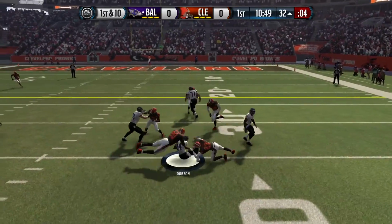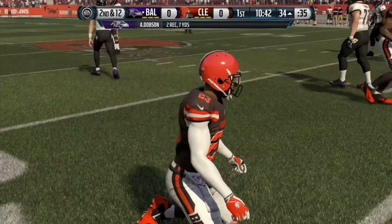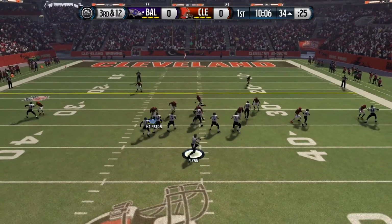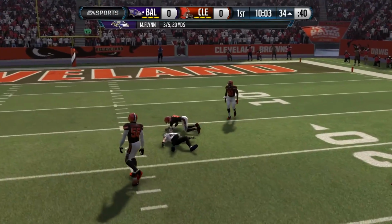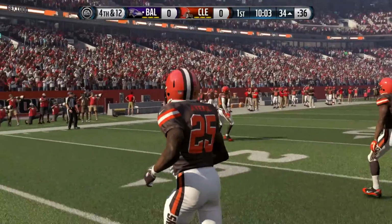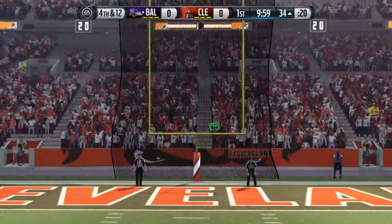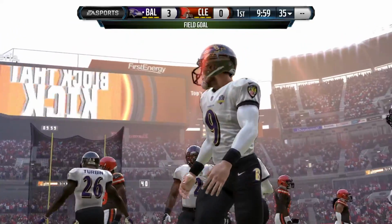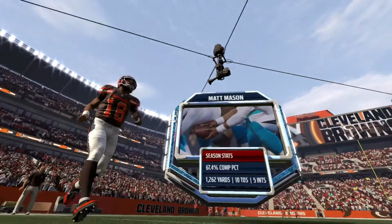Flynn gonna dump it off to Dobson, trying to use the screen, but the Browns snuff it out and get him down behind the line. Third and long. Flynn from the shotgun will fire it downfield, but Pitta cannot hang on, and the Ravens will go for a 51-yard field goal. Kick is up, and it does have the distance. The Ravens get on the board first, 3-0, and Matt Mason and the Browns offense will come out.